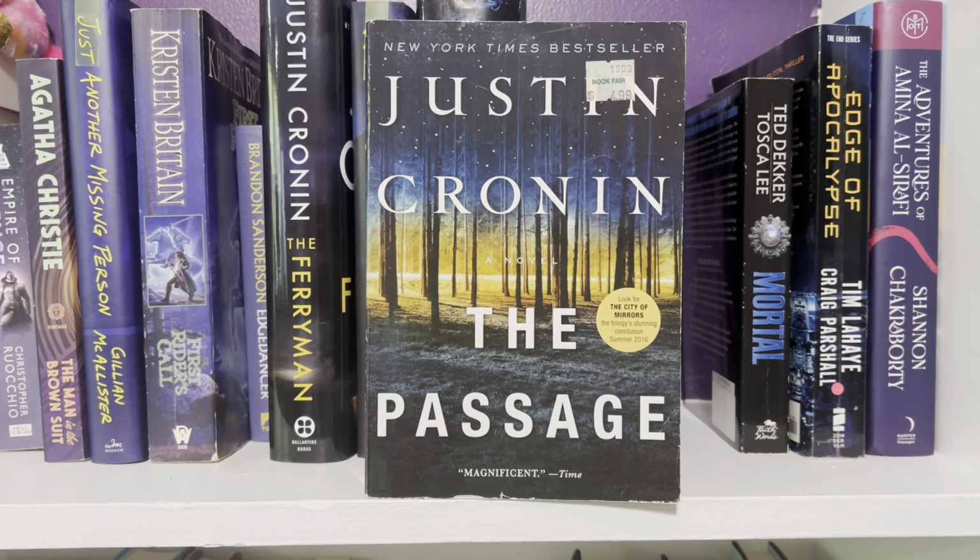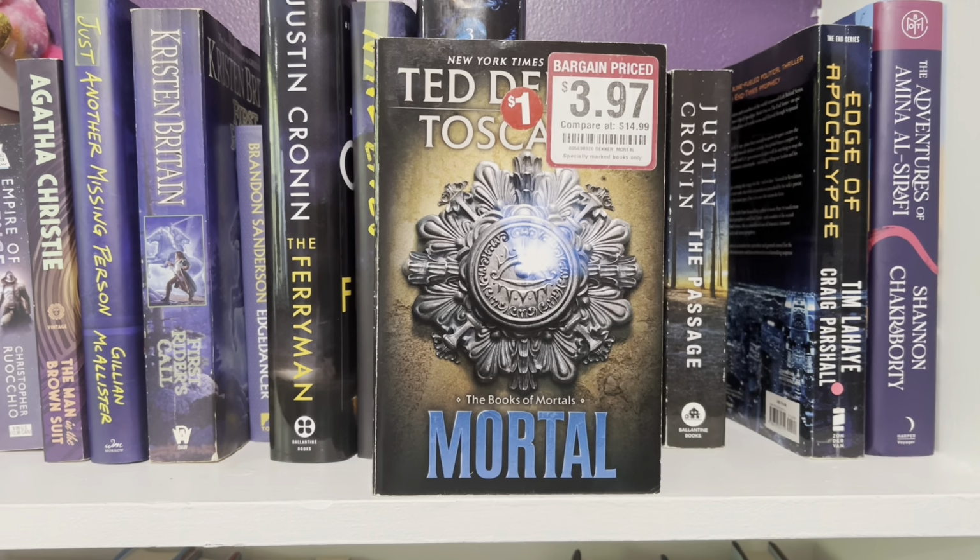Justin Cronin, The Passage. This is book 1 in the Passage series. I read this 2018, 2019, sometime around then. Fantastic. Really enjoy Justin Cronin. This book is a ride. The whole series is a ride. Highly recommended. Mortal, The Books of Mortal by Ted Dekker and Tosca Lee.